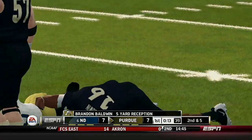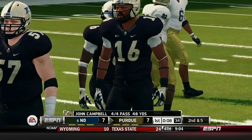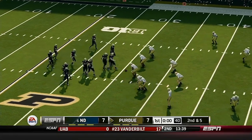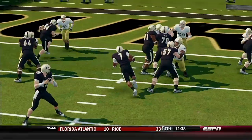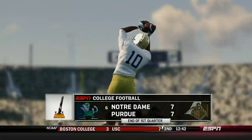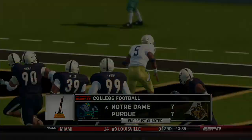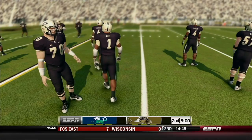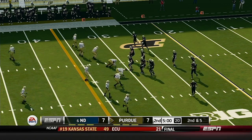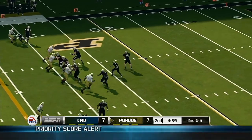Got it. And he goes down quickly. So at the end of one, we're even at 7 in this one. We can only hope the second quarter is as good as the first. Tight ball game, folks. Keep 15. Keep 15. Ready.